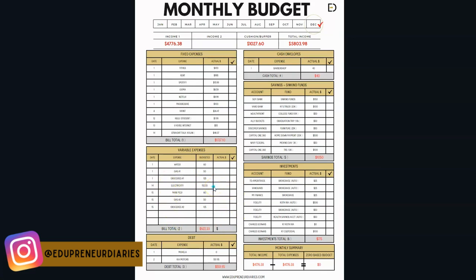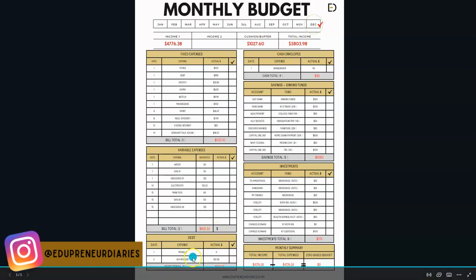Electricity is budgeted for $152.33. I went down on my manicure or pedicure to $60 instead of $100, which is what I had last month, because I wasn't using it all, so I just decided to go down. So the variable expenses is going to be totaling $622.33.